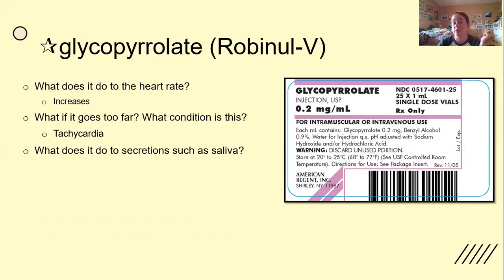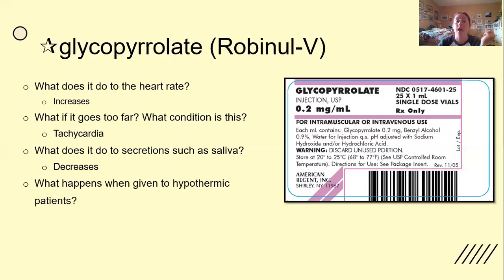What does it do to secretions such as saliva? This is going to decrease the secretions such as saliva. And what happens when given to hypothermic patients? When we give this to patients that are too cold or hypothermic, this is going to be not as effective. So it will not work as well in patients that are colder. So we may need to use atropine instead. We also should, of course, be considering warming the patient and keeping them warmer to start with.